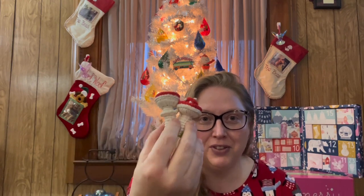And then the last thing in the box is my amigurumi from the 2021 Amigurumi Adventures Advent. And it's these cute little toadstools. How cute are those? I had a lot of fun making these too. These were a lot of fun to make.